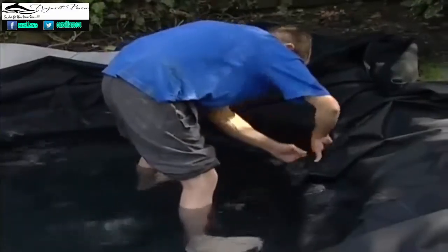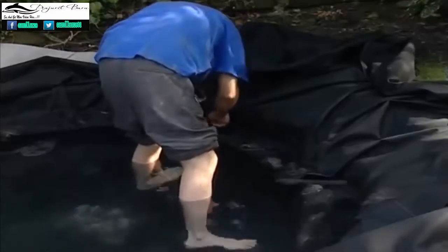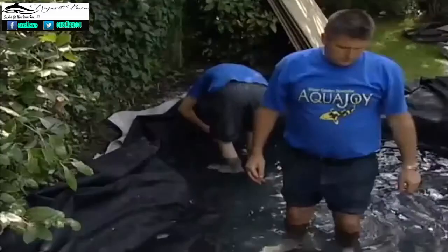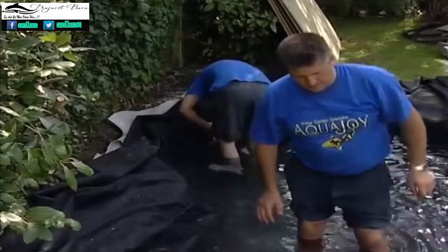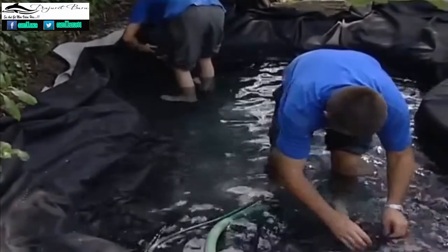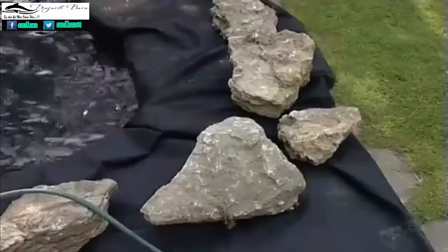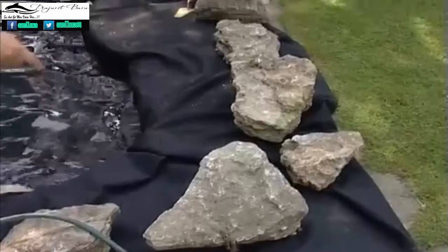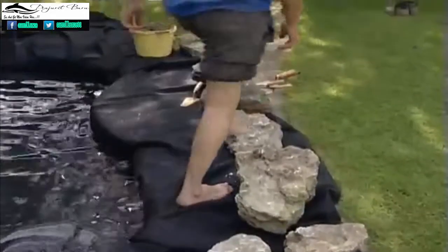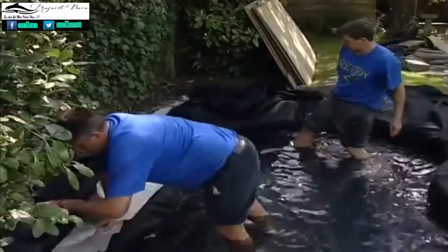As the water level rises, you'll find that the liner will largely position itself into the excavated hole. Fill up the pond to virtually its full capacity and lay the excess liner around the edge, still leaving plenty of overhang at this point. Once the liner has been laid and the pond is full, you can begin choosing the rocks that will adorn the edges of the pond, experimenting with their position.